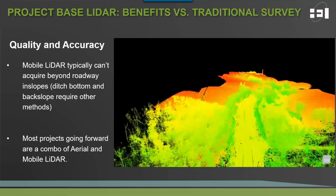We can actually do power poles really easily. We can do tree locations really easily. We can do fence lines really easily. We can do a lot of things from a computer desk using software and maintain all the accuracies. This isn't less accurate than going out there with a human being and shooting it, because of the point density that we have, and allowing the computer and the software to figure out where that location is and elevation is. So it's really amazing, the accuracy.